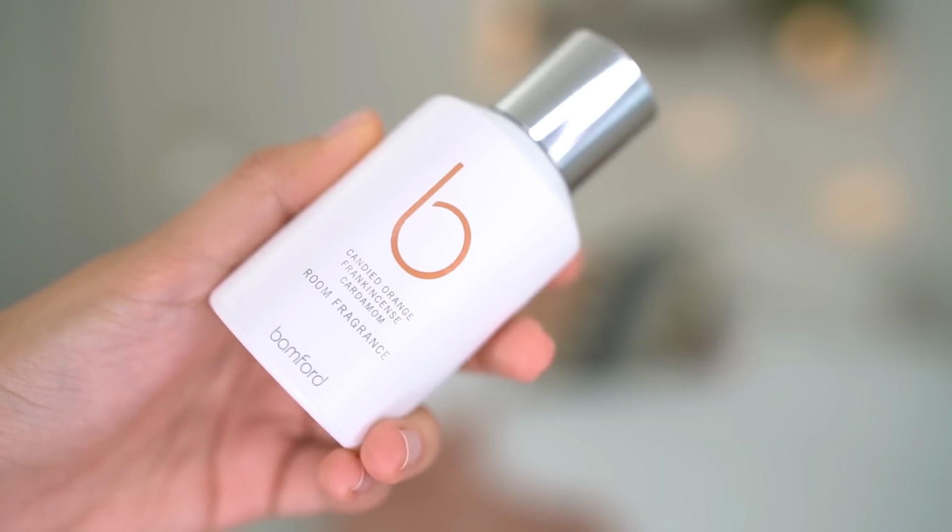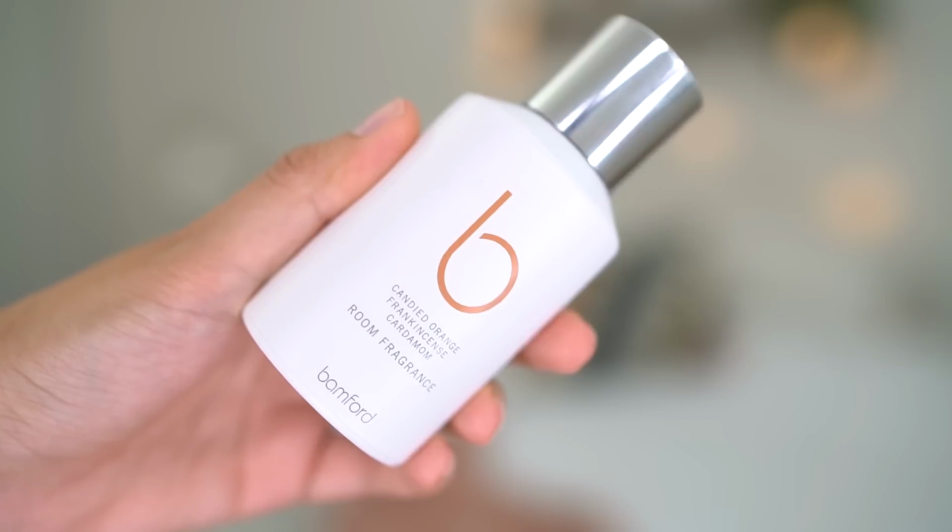I don't have a candle this month, but I do have a room scent. I bought this while I was in France, and this was actually at the spa in our hotel. They use the brand Bamford there, which I believe is a British brand, but I have never used their products before. And Carrie and I just fell in love with their scents. And when I smelled the Candied Orange Frankincense and Cardamom Room Fragrance, I was like, oh my God, I need this now. And they really weren't as expensive as I thought they would be. I was really surprised and happy about the price point.